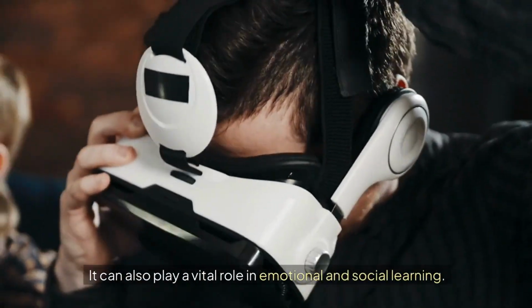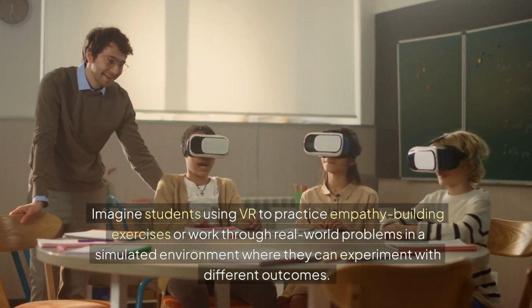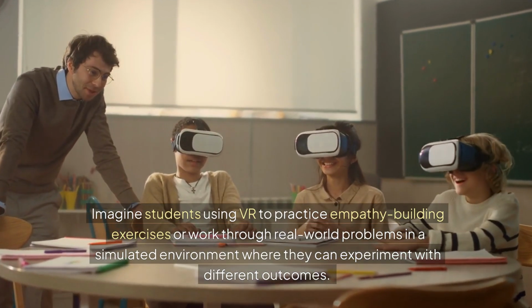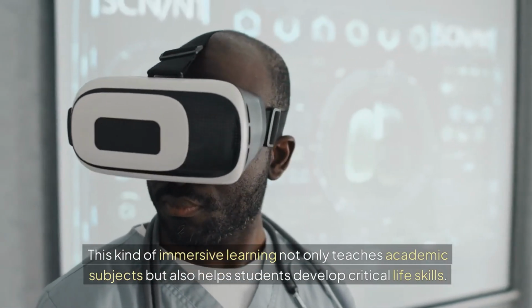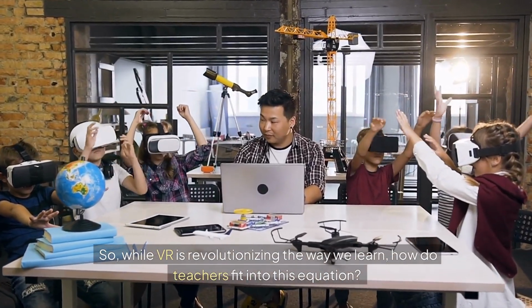It can also play a vital role in emotional and social learning. Imagine students using VR to practice empathy-building exercises or work through real-world problems in a simulated environment where they can experiment with different outcomes. This kind of immersive learning not only teaches academic subjects, but also helps students develop critical life skills. So while VR is revolutionizing the way we learn, how do teachers fit into this equation?